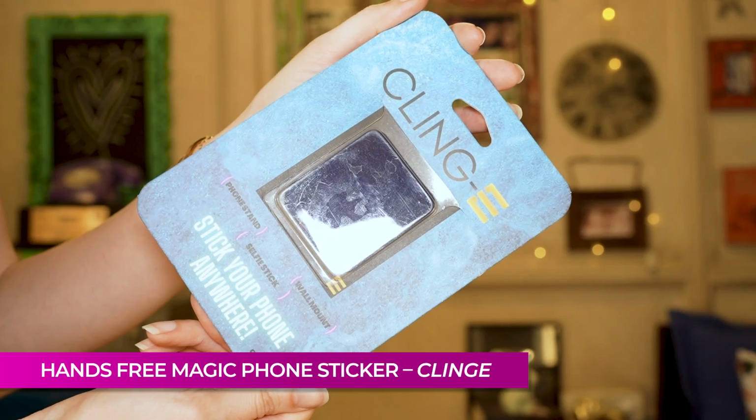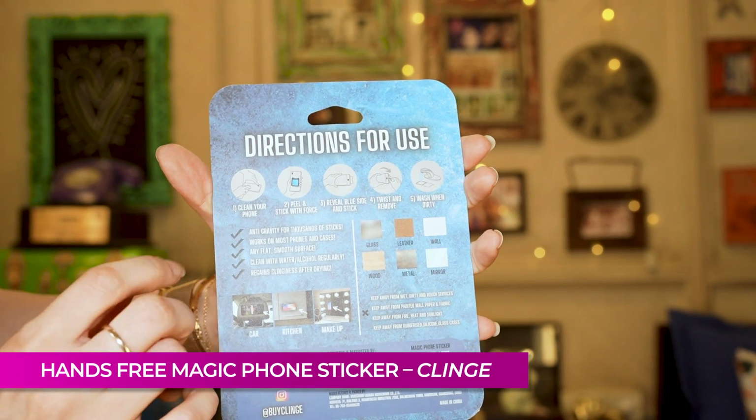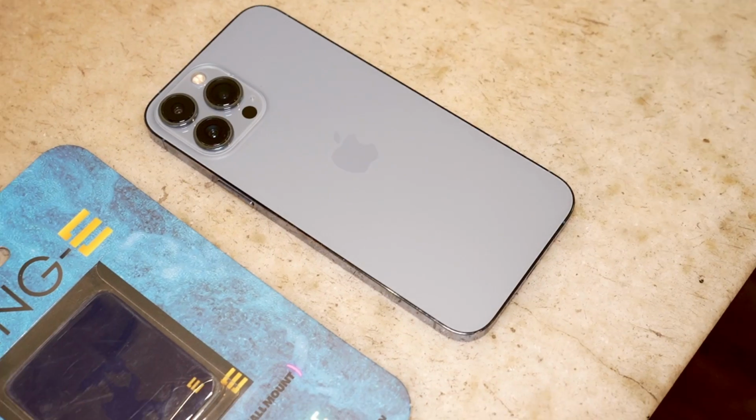Next up, we have clingy. Not what I am, but what I have. It is actually really amazing. Okay, so this was sent to me and I didn't really think anything could hold up a Pro Max or anything, because they're quite heavy, but it's pretty amazing.